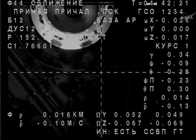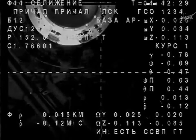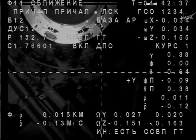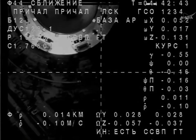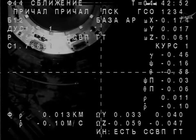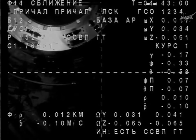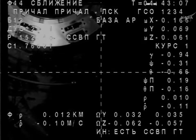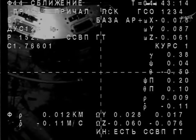Do you see the target? We see the OSK target. Yes, we see it in the OSK, and the crosshairs are aligned. We have no issues with system operation. We got rid of the roll bias. Copy. We have 1 degree bias for pitch, and we're getting rid of it. Roll is great, yaw is great, and pitch, there is a small misalignment, but within a nominal limit. Copy.